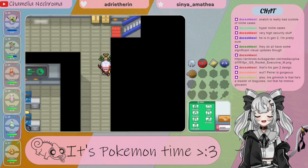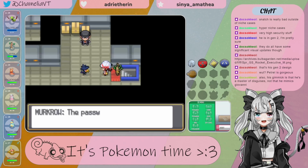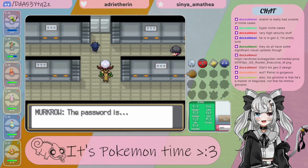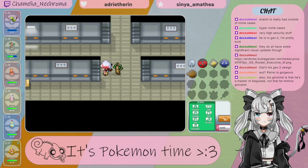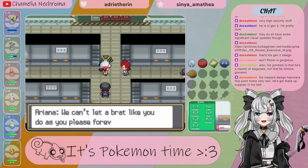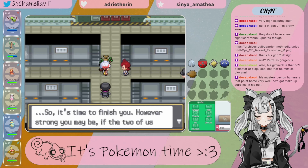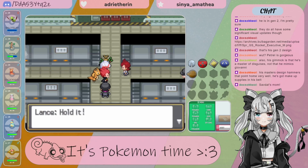Oh, is this using the similar mechanics of Farfetch? Because that would be cool. Or maybe he's just taking us to the door that we're supposed to pass. Yeah, just this. Convenient! It worked! Alright. Let's go. Alright, Ariana. I remember her. His master's design hammers that point home pretty well. He's got makeup, supplies, and spell. Oh, that's pretty cool. Yeah, exactly.